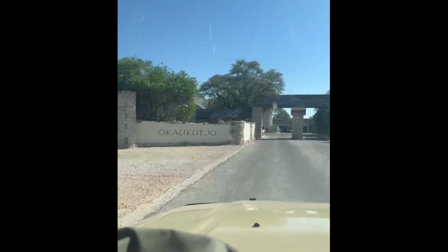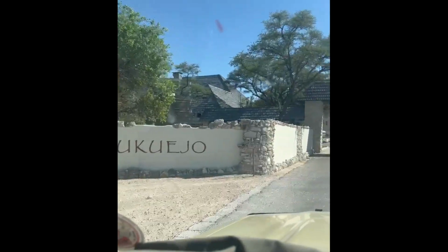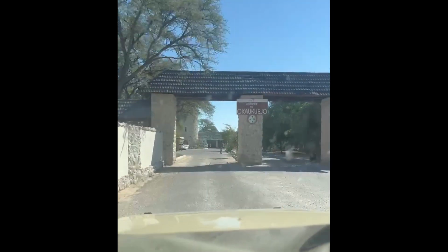We got to Okaukuejo around 11:30. We paid, got a travel map, and then we went to campsite number 20 and had some breakfast.